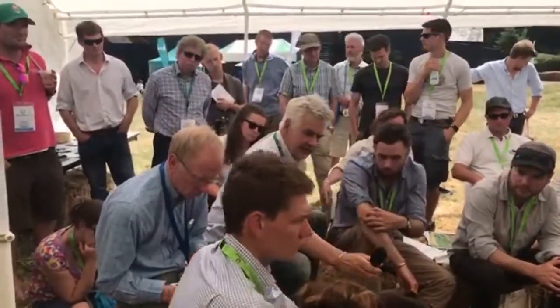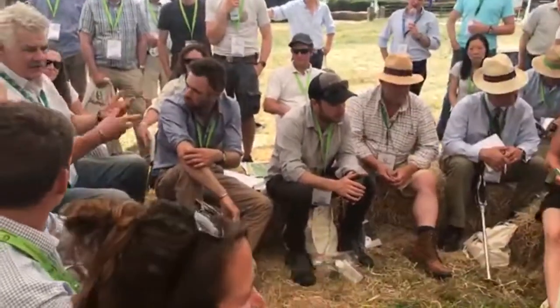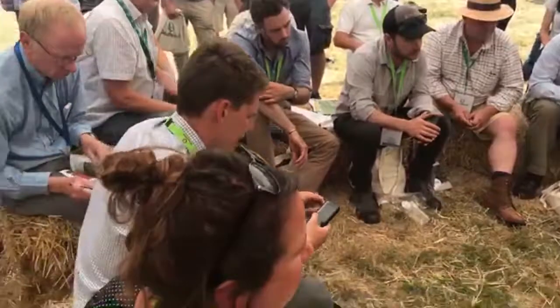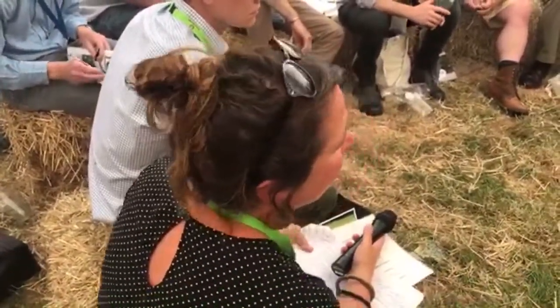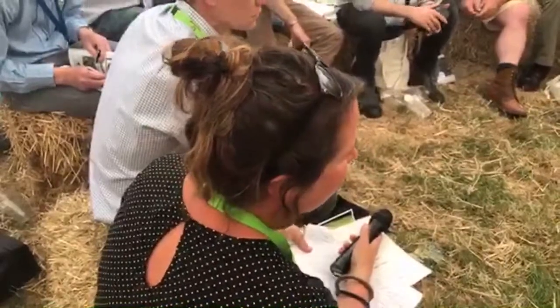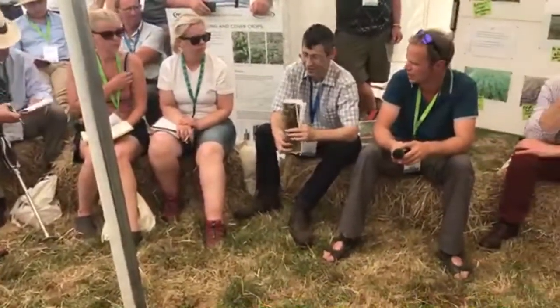Absolutely, yeah. So is the microclover the same as the small leaf clover? Well, this is just a small leaf clover. Yeah. Okay. It's just a brand. Okay, yeah. It's an Aldeburgh brand. But it's cheap, so if it doesn't work, then it's not quite such a big hit.